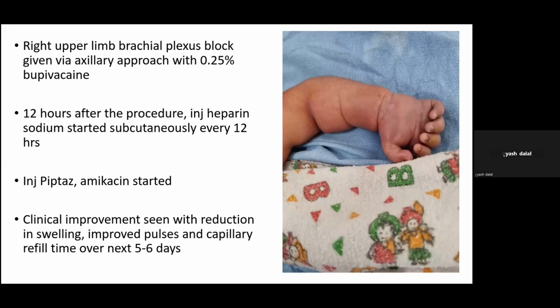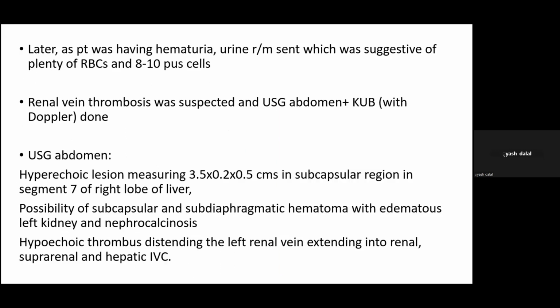So this was the image after treating the baby with heparin for a week. There was improvement in the perfusion as well as the pulses which were not felt before. We could feel the pulses.